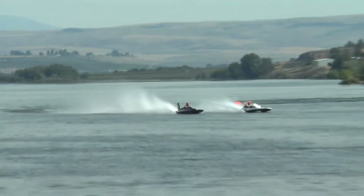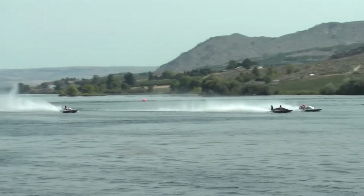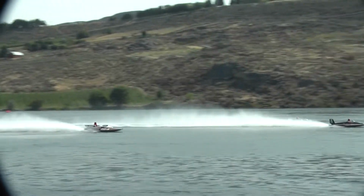Now watch Whitley in that boat in third. Look how squirrely that boat will get. Now he's going to put his foot down in it, and that boat really wants to wiggle on him. But he knows how to handle it, Doug Whitley.